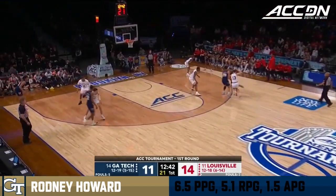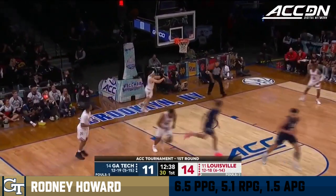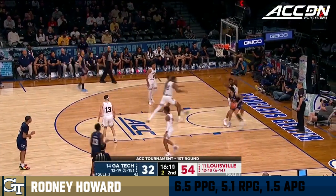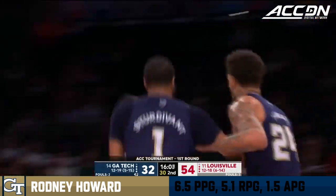After not starting the game, a disciplinary measure, he'll scoop that one in on a tough drive. DeVoe on the board. There's a lesson there, too. Usher gives it up downstairs. Howard trying to muscle his way in, and he drops in a bucket. Rodney Howard.